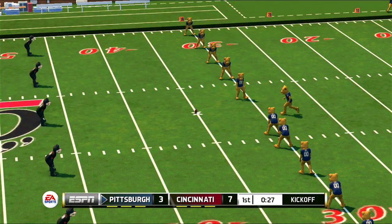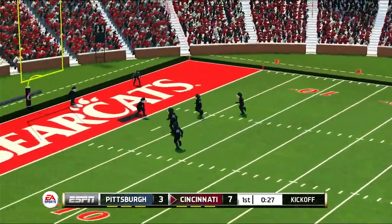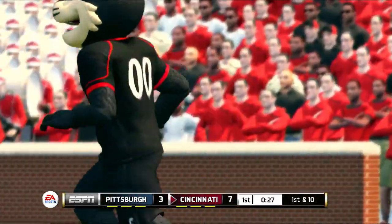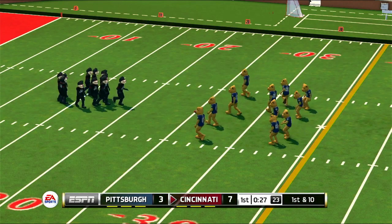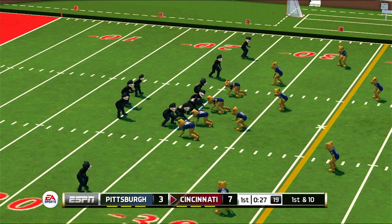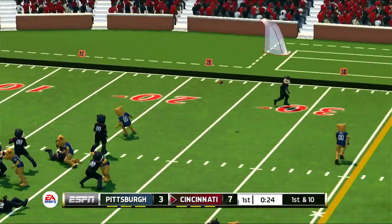Pittsburgh is lining up to kick this one off. He kicks it off, and he got all of that one. And it goes into the end zone, down for a touchback. The offense comes out to start this drive, and they're hoping for a better result as they threw a pick on their last possession. He can't dwell on the interception. There's still a whole lot of football to be played today.